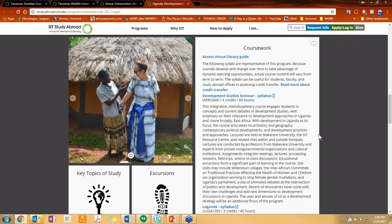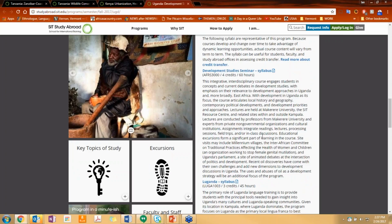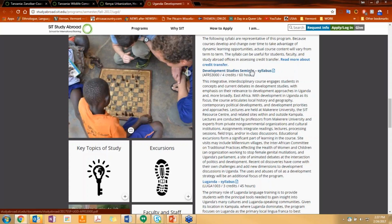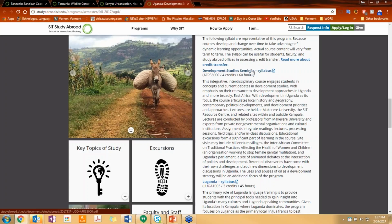Now, the Development Studies Seminar, you really look through excursions at different aspects of development, and when you click on the syllabus here, this is where you look at the different components that make up development, whether it's health or education or access to fresh water or tourism, because tourism is really coming up in Uganda.